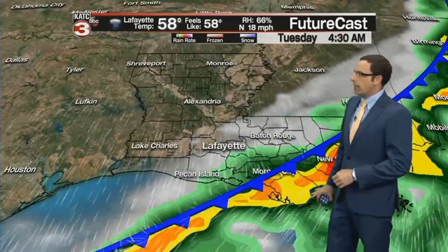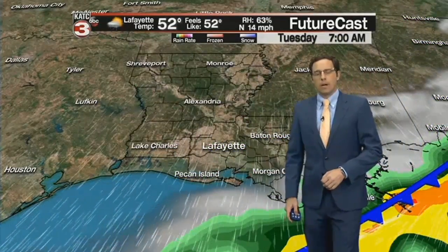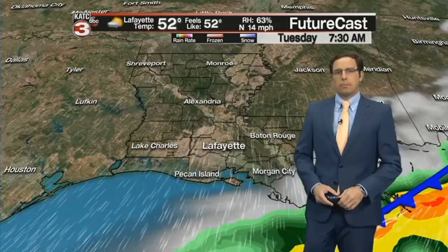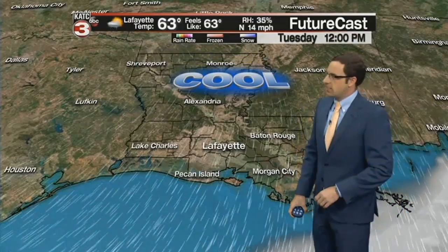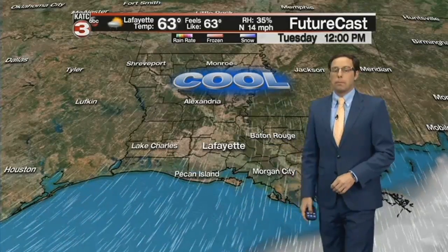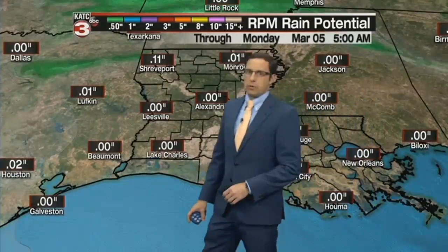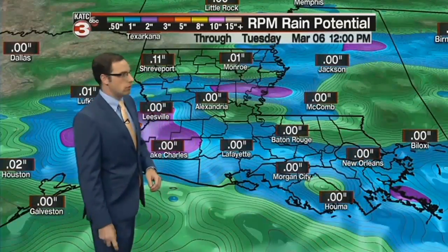It should push off to the east by Tuesday morning, so we'll be waking up to maybe a lingering shower, but I think the clouds are with us to get the day started. But by Tuesday afternoon, we should see that sunshine again, but northerly flow returns, and that'll keep us on the cool side for much of next week, as you might want to have those heavy jackets throughout the mid part of the week, as we could see highs only in the low 60s.